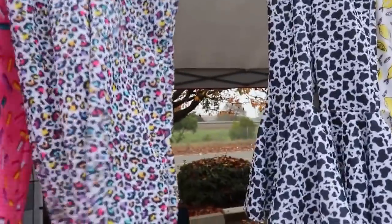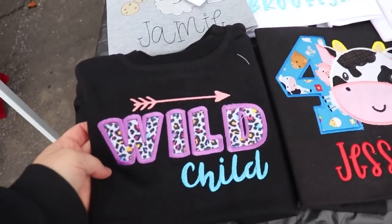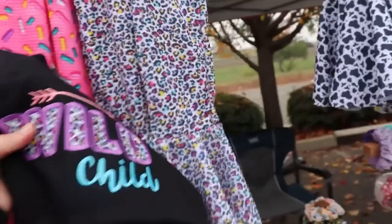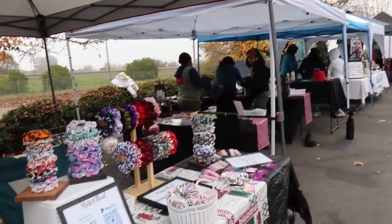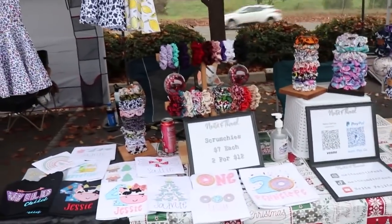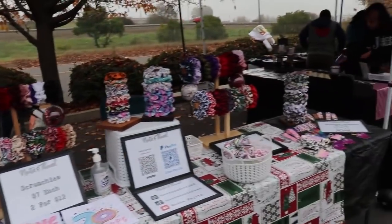I finally made a shirt to go with this print. I made this last night. I think it came out super cute. So I'm excited to add this to my Etsy shop. But people are trickling in, so I better get off the camera so I can chit chat with any potential customers. So I'll check back in with you guys in a bit.